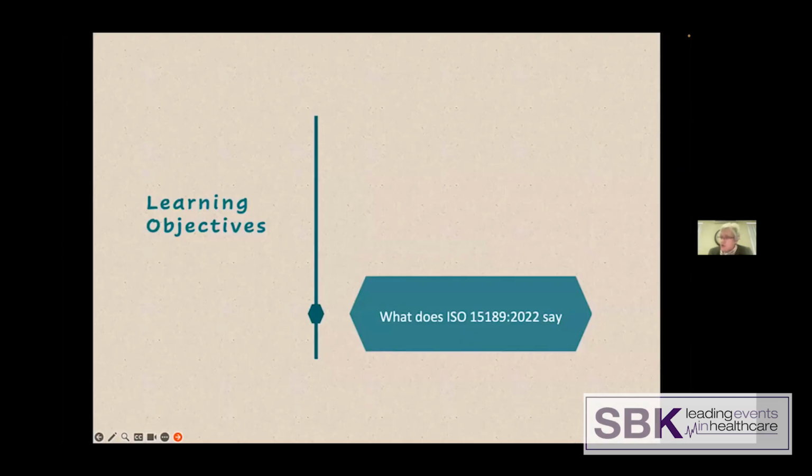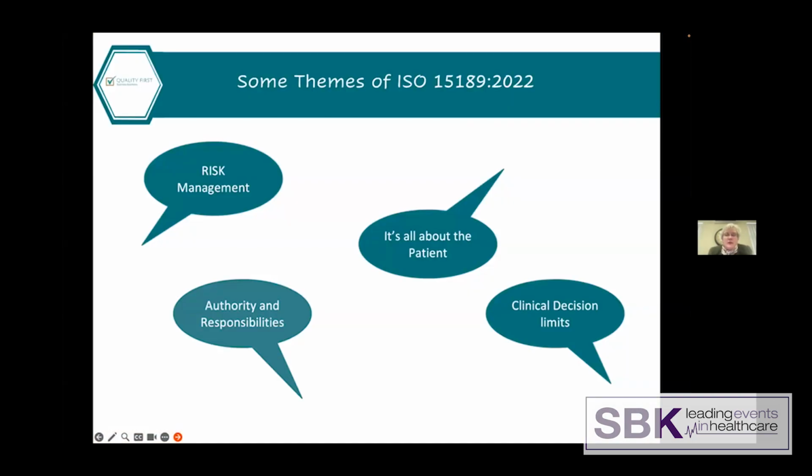Okay, the last module, I think we're okay for time. What does 15189-2022 say? We're going to quickly run through those. This screen shouts, hence the icon. The theme changes in 2022-15189.